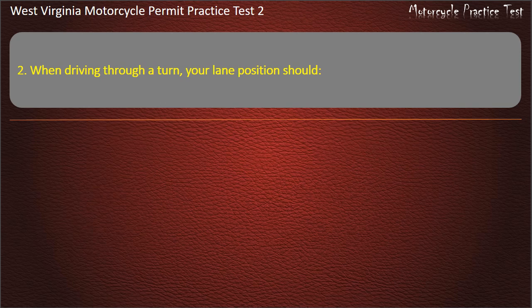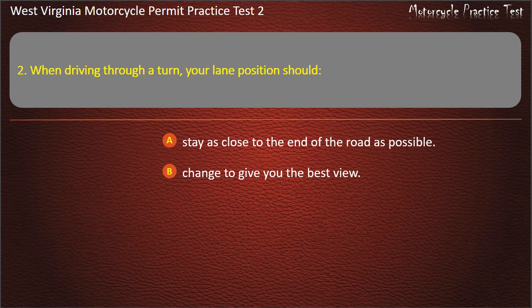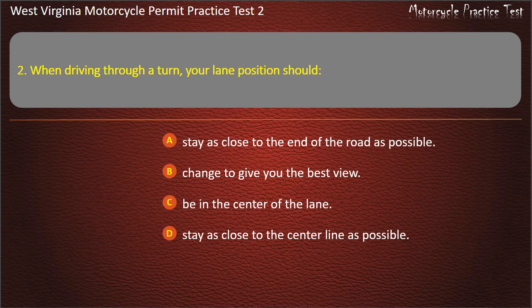Question 2. When driving through a turn, your lane position should stay as close to the end of the road as possible. Change to give you the best view. Be in the center of the lane. Stay as close to the center line as possible. Answer. Change to give you the best view.